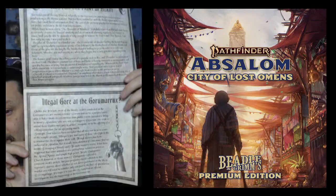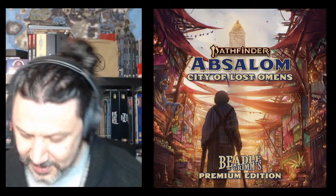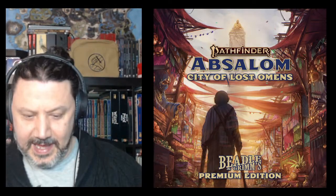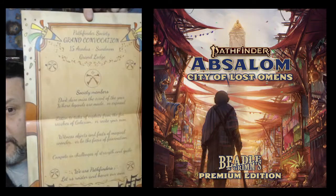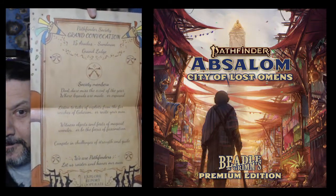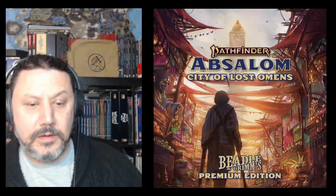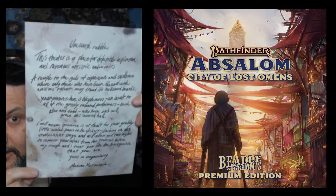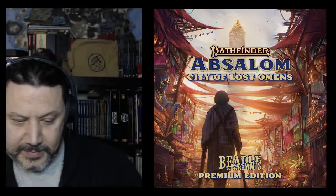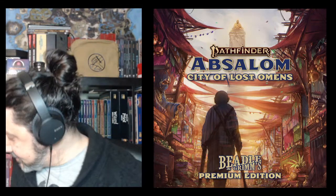And some other things in here too. So really, again, they do just such a good job of making these awesome handouts. Look at that. A poster for Pathfinder Society. And we got here a handwritten thing. Oh, someone's upset about the theater, it looks like. Yeah. Someone is not happy.